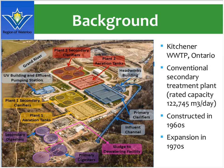Ferrous chloride is added at the primary clarifiers for phosphorus removal, and waste-activated sludge is thickened at the primary clarifier. The primary WAS is also co-thickened and is anaerobically digested and stabilized, and is then dewatered with centrifuges that are located approximately 2 kilometers from the plant and is disposed off-site by landfill.